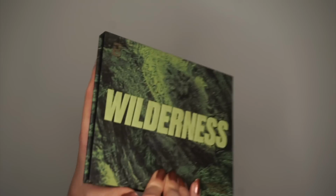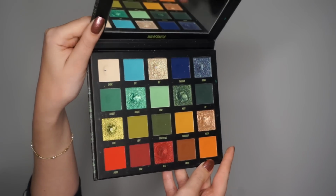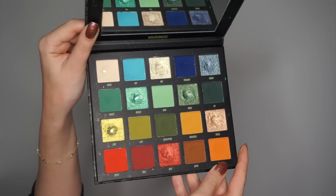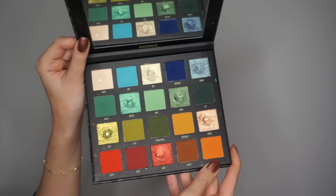The next 2 palettes I have from Beauty Bay though, I really do enjoy. The first one is the Wilderness palette, which is one that I did pick up. Both of the palettes that are next I did pick up on launch. Or not on launch, but like when they were still available on Beauty Bay. This is a palette I fell in love with because it was my product level up level 5 palette. So that's why I have so many pans in here.